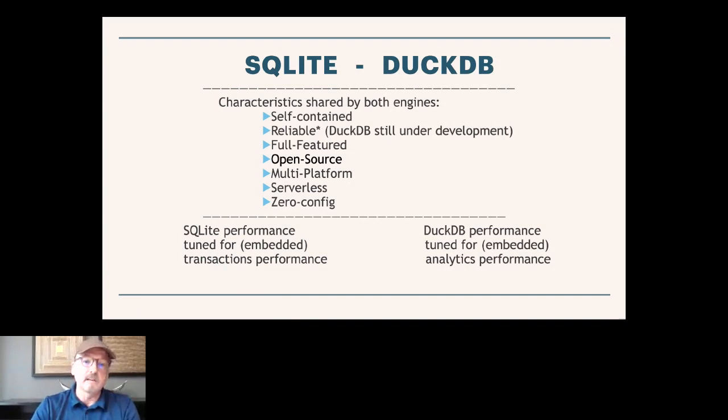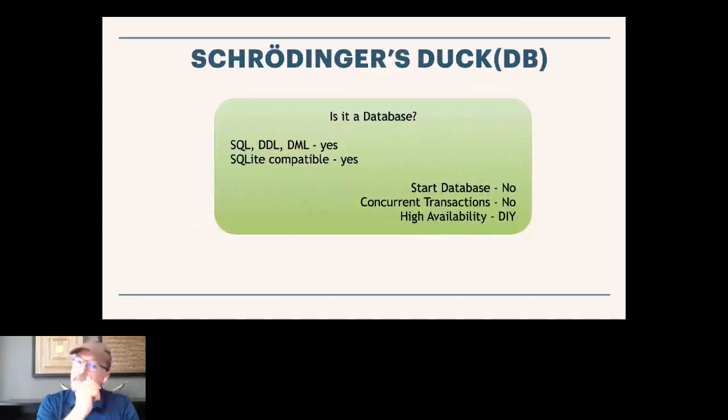So it's intended to be simple to use. Is it a database? Yes, it's generally a database. It has database behaviors that we're all familiar with, but some things differ significantly. You don't do a start database command. It doesn't support or deal with concurrent transactions. HA is not inside of its scope of responsibility, if you will.